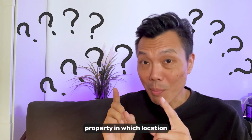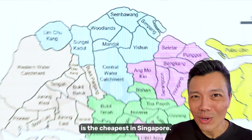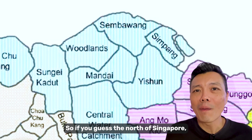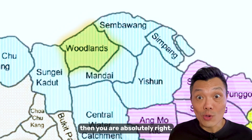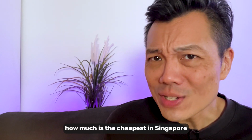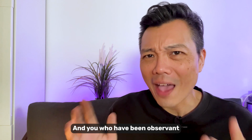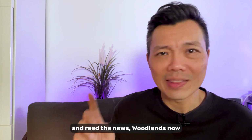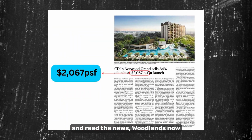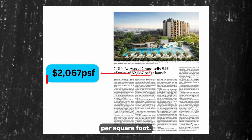So make a guess, property in which location is the cheapest in Singapore? If you guess the north of Singapore, maybe even Woodlands, then you are absolutely right. But just how much is the cheapest in Singapore in today's market? And if you have been observant and read the news, Woodlands now is actually more than $2,000 per square foot.